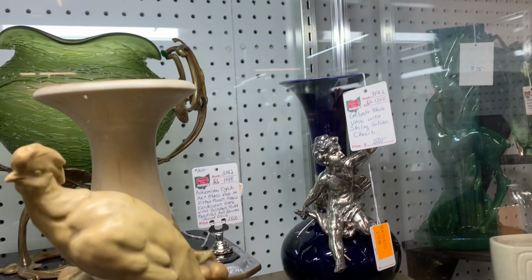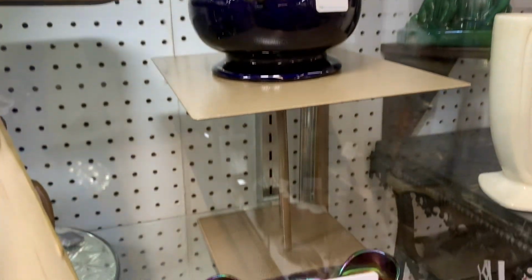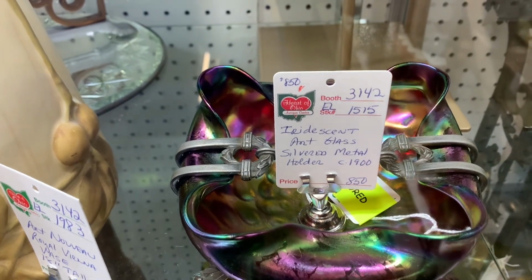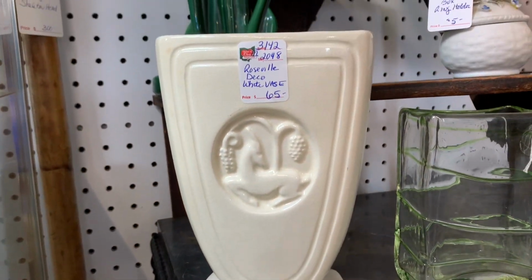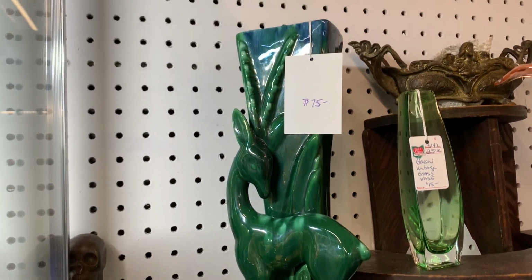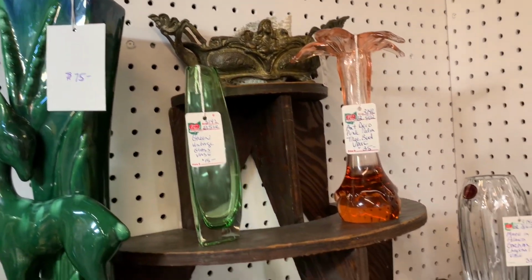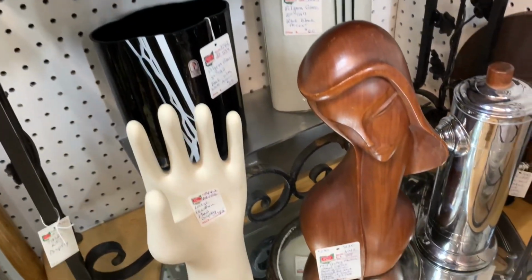There's that gorgeous bird, and I didn't recognize the name of the maker on that one. And then this piece here, there's that angel, that cherub was sterling. And then here's a piece down here with a silver holder for the bowl, and then that beautiful carnival bowl. I thought that was fun to look at, and it was beautiful the way all that was displayed. And if you're a deer lover, I love this one. It was $75. It was tempting though, because it was so pretty in person. The green was kind of marbly, and I just love the dimensions of it.